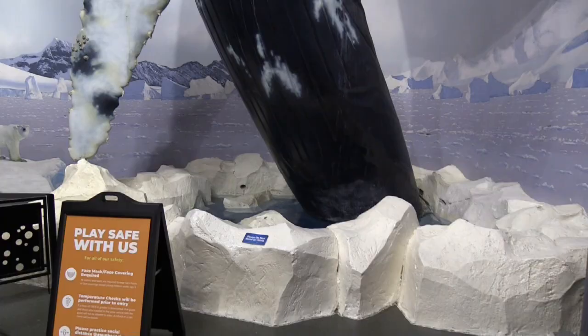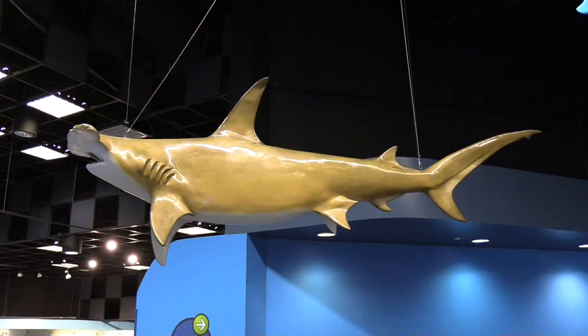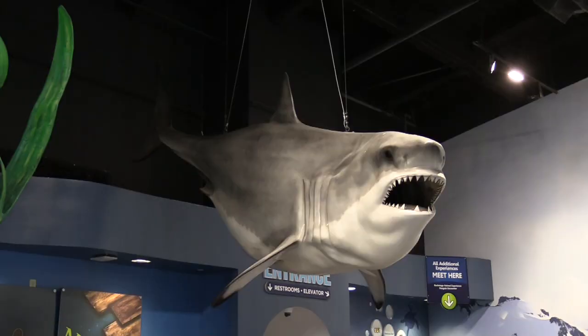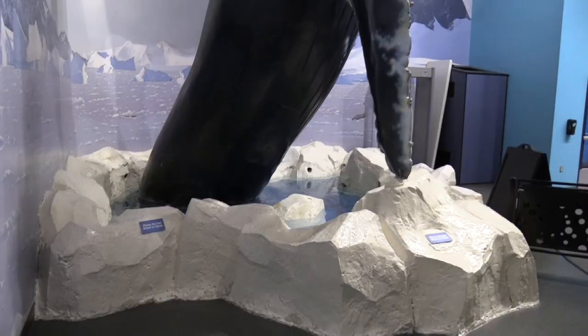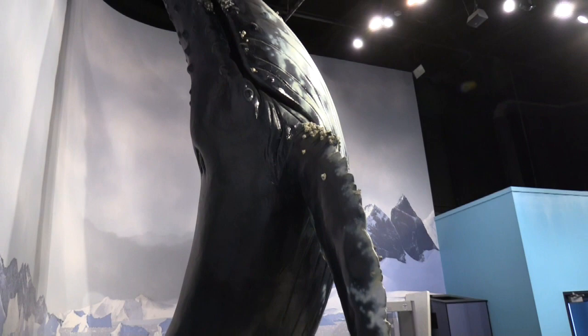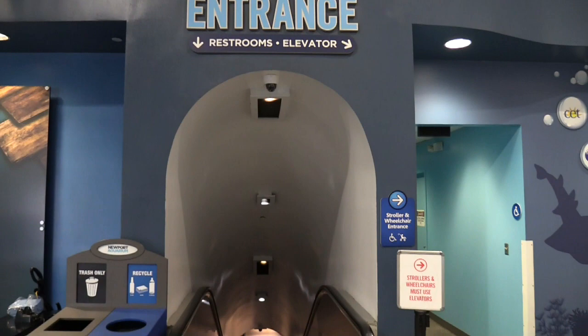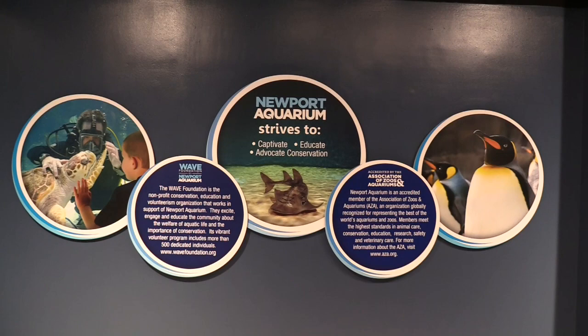Look at this awesome whale. Wow, look at that. What is that, a whale? Got a hammerhead shark. Some other sharks up here. And of course we got a great white. A seahorse. Give me a different view of this whale popping out of the water. Alright, goes right down this escalator to begin. All sorts of information on the walls. Let you know what they are about and what they do.